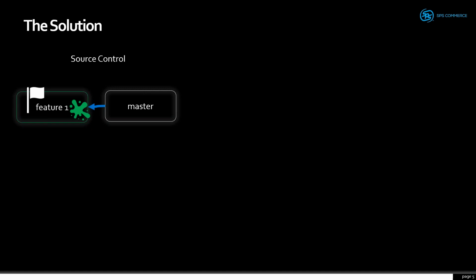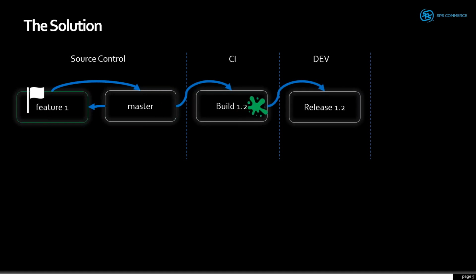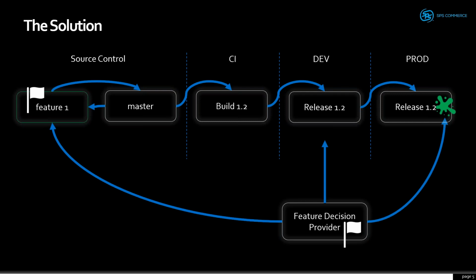And we're going to go ahead with that coded feature flag and our coded feature that's a part of it, and we'll follow the same process, and we'll merge it back into our master environment, which goes ahead and does our typical build to our version 1.2, deploys out to dev. And after the dev environment, this is where we got stuck before, we can immediately upgrade our production environment to the new version. Why can we do this now? And the reason is because we've introduced the feature decision provider.